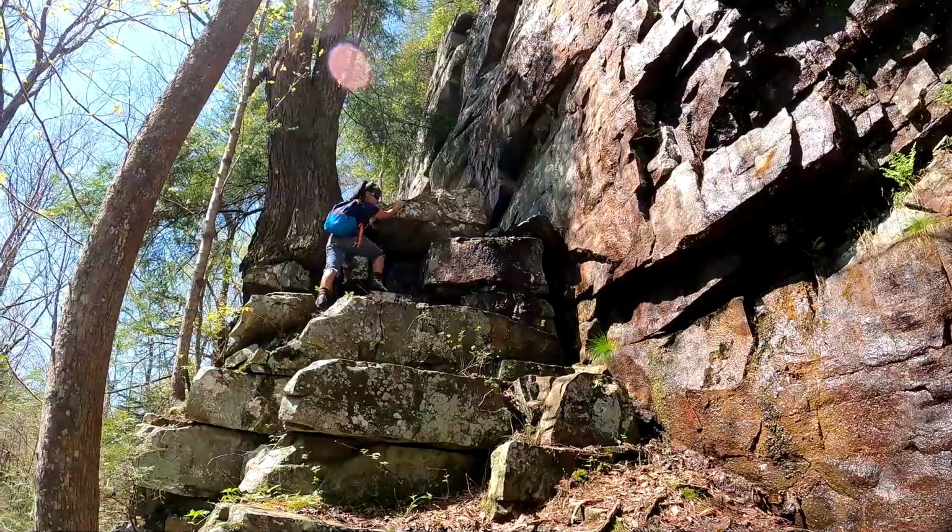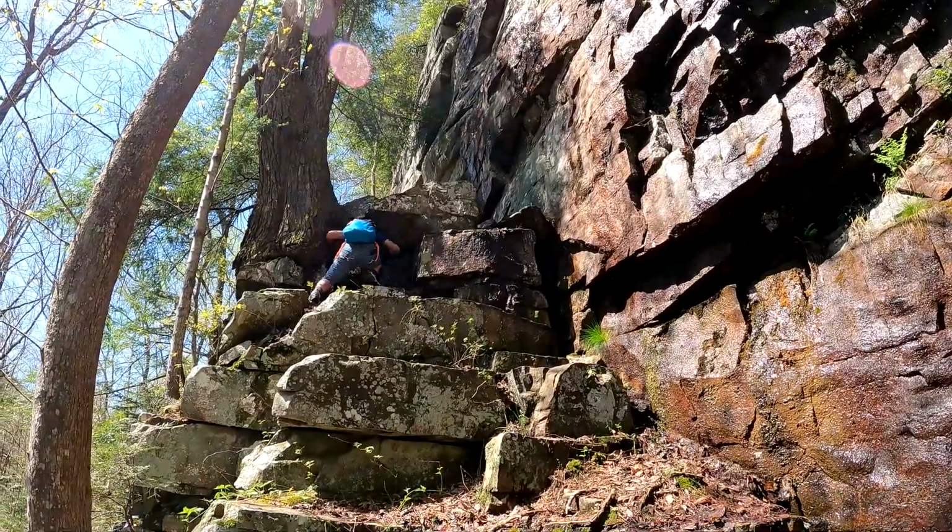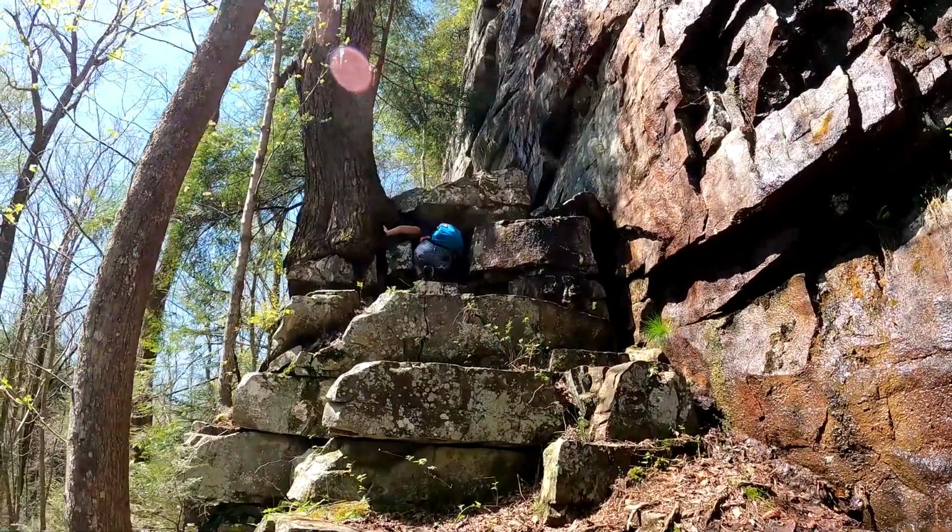It's not that hard, there's just that small overhang. It's hard to get all the way up there. Is that a cave? Where are you going?